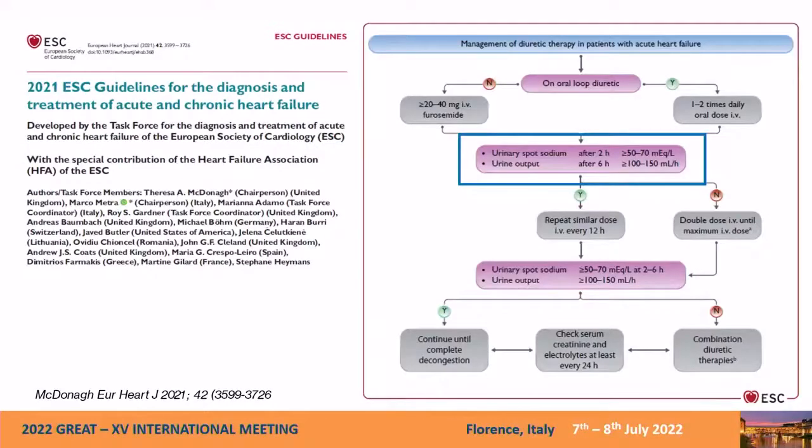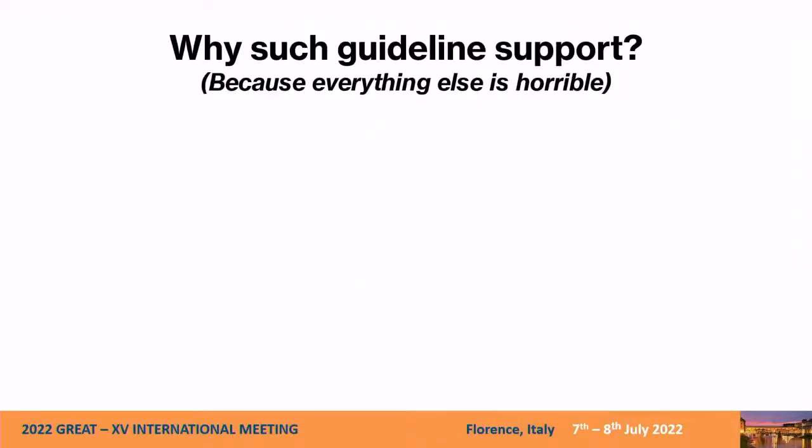Initial diuretic, after 2 hours, spot urine sodium, there's that number of 50 to 70 again, right? If you're not peeing out a lot of sodium, the answer is no, double the dose of loop diuretic. So it's in a position statement, it's in the guidelines from 2021, despite there being no randomized data with this.